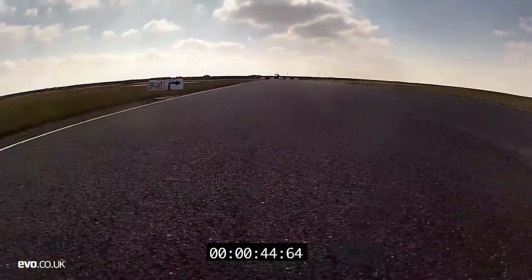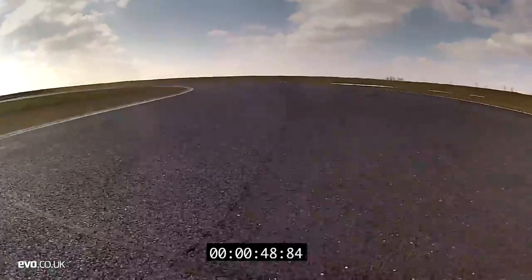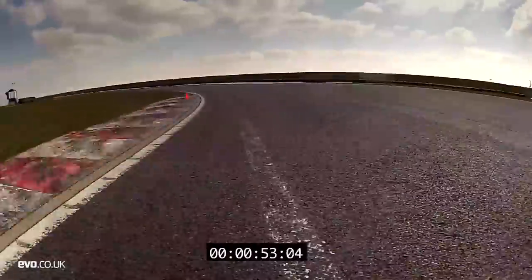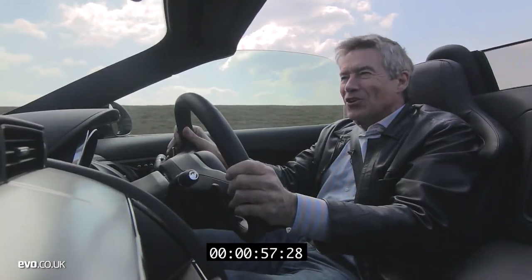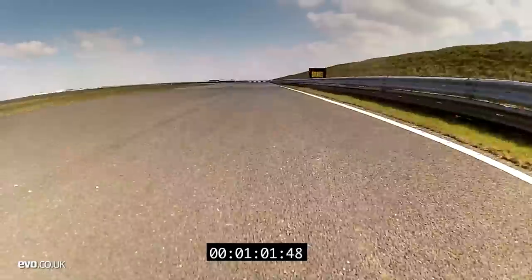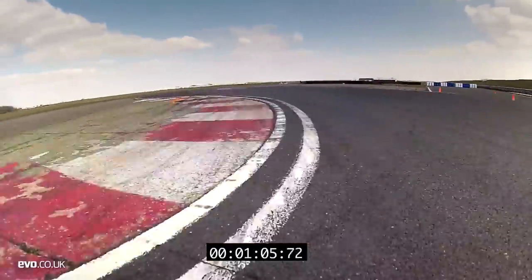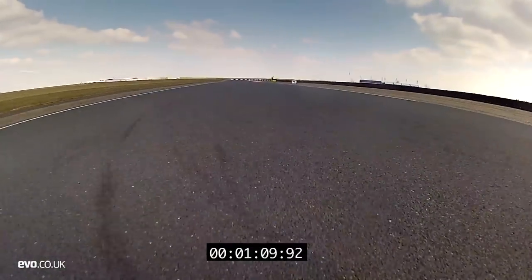Okay, good so far. Now this right left, the chassis was a bit upset with last time. I've got to keep it a little bit neat and tidy, progressively on the throttle. That's good, that's good, that's good. Out onto the back straight. One chicane and the two fast corners to go. Again, I can feel the weight of the car under braking, that extra 200 kilograms nearly.